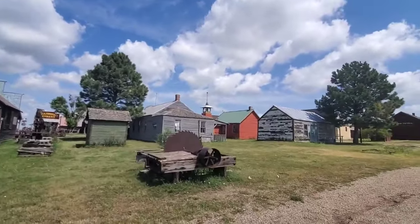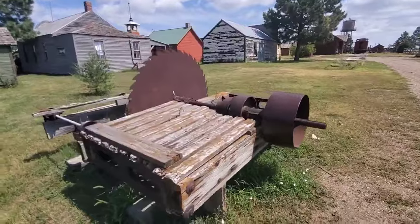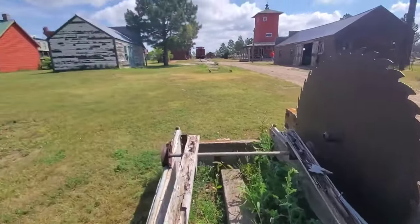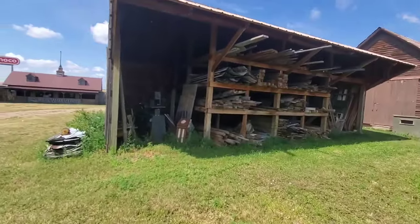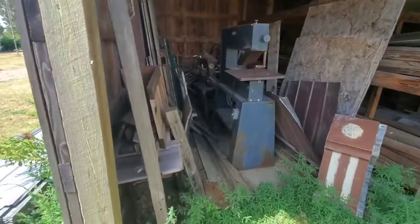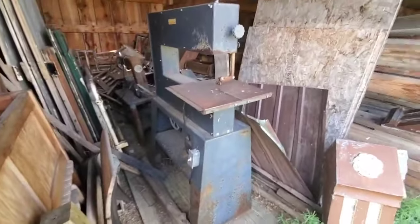Ooh, that's a saw there. Good night. That's about a four foot blade there. Bunch of wood here. What is this? Oh my goodness, are you kidding me? Whoa, bugs are getting me. Are you kidding me, y'all?